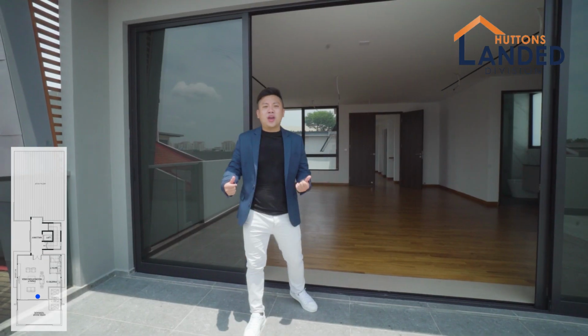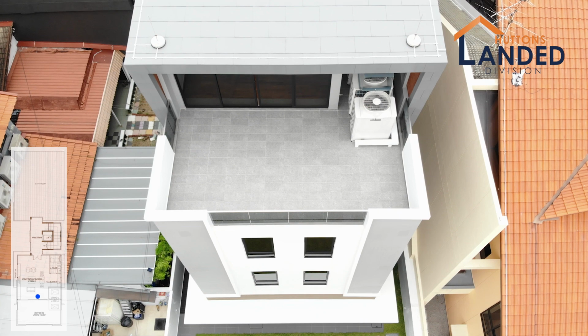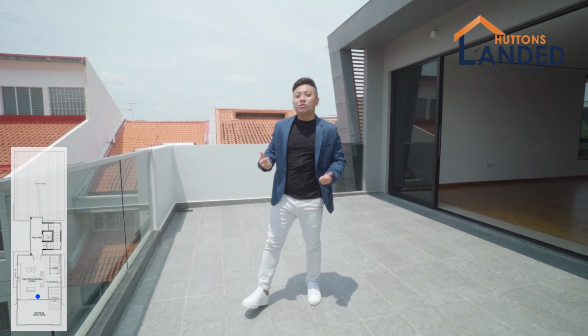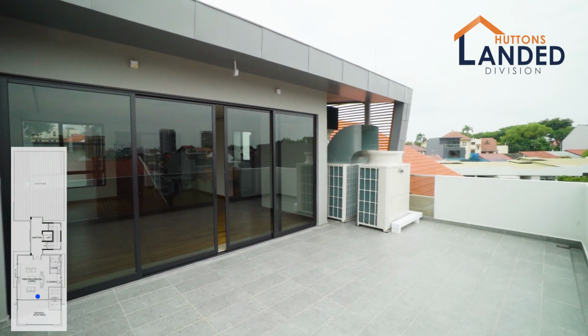So not just do we have an indoor entertainment area, we have a bit of outdoor entertainment over here. If you are here, you can actually feel lots of breeze coming into the house. So this is definitely a good place to entertain your guests.